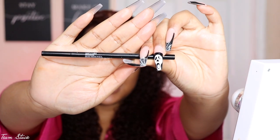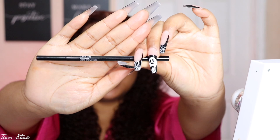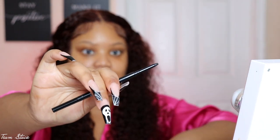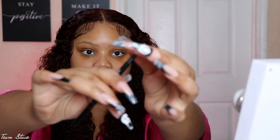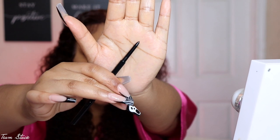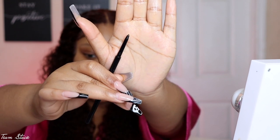Okay, so this is the Wet n Wild Ultimate Micro Brow Pencil. This eyebrow pencil is literally so precise, and it is only, I want to say, like $3. This reminds me of the Anastasia Beverly Hills pencil, yet it's a fraction of the price. The Anastasia Beverly Hills Ultimate Brow Wiz is like $18, where this one is like $3, maybe $4.